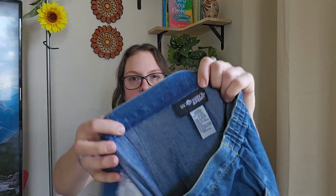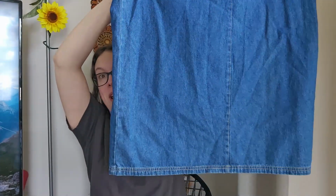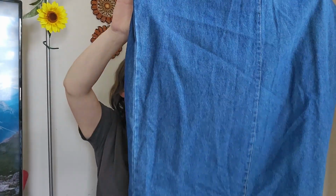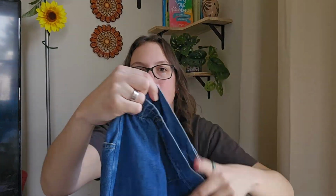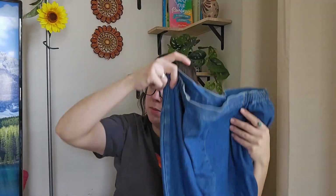This piece, again, another skirt, and actually it's by Sag Harbor as well, size large, so I'm wondering if the same person donated it. But this is a denim midi skirt. It is definitely a lighter weight denim, which I like. Really long, almost maxi but not maxi, has a slit in the back, and at the one pocket here, I love this detailing that gives total equestrian vibes. And again, there is elastic at the back, which I really like. This piece I'll be listing around $28.